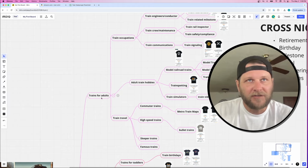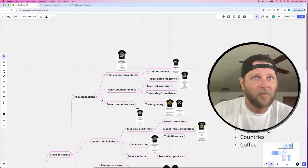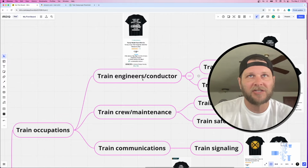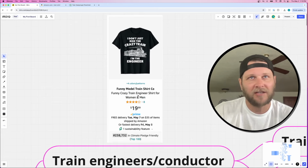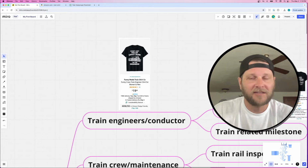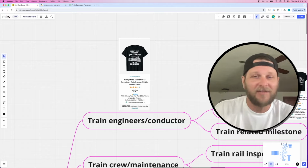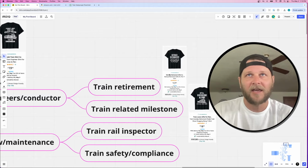But trains for adults, well, there's train occupations. That's the first thing I thought of. And then from there, we have things like train engineers, or train crew, train communications. So here's an example of a shirt for a train engineer, right? And it says, I don't just ride the crazy train, I am the engineer, right? Train engineer shirt for men or women. It's got reviews and a good BSR. That's a shirt right there. We've sub-niched down from trains to trains for adults to train engineers, okay? We could take it even a step further. What about people who are retired engineers, okay? And we've got some examples here.